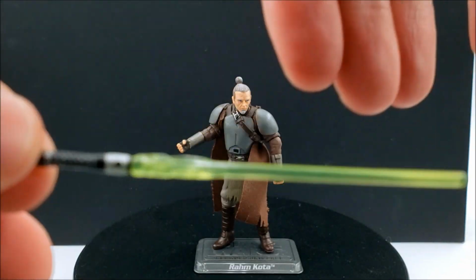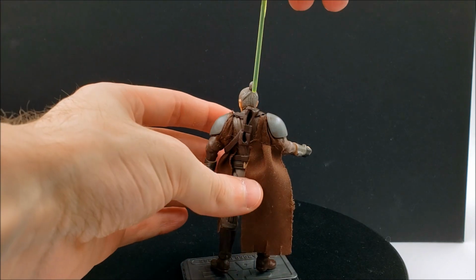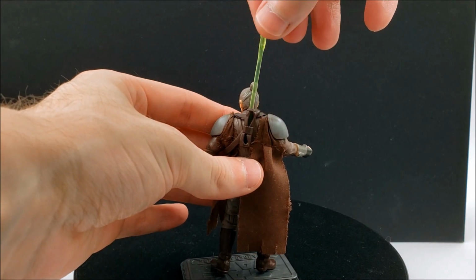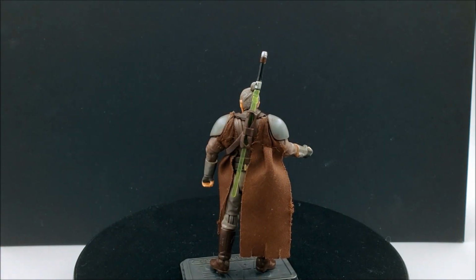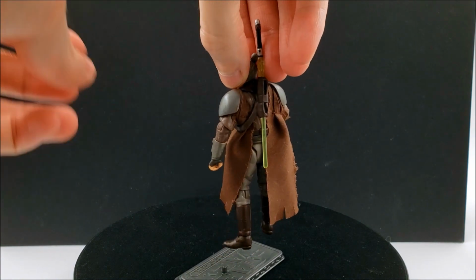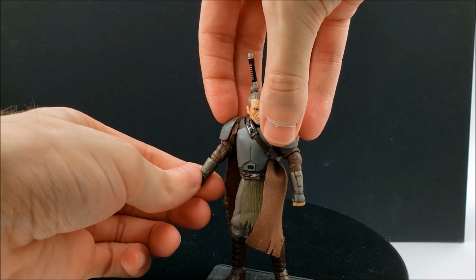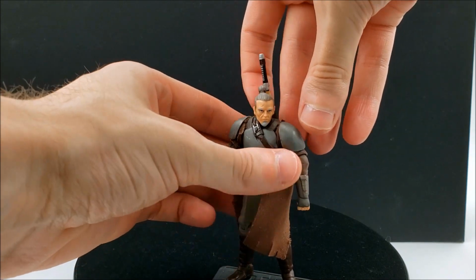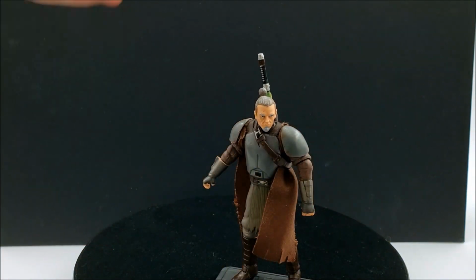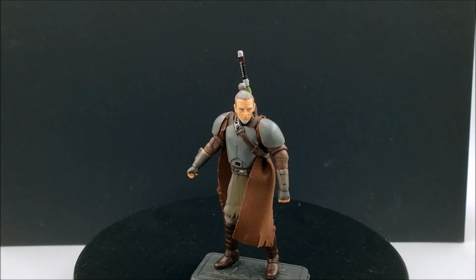With a unique hilt, nice green blade, and the interesting thing you can do with this is the bandolier does serve a purpose. You can't take the blade out, so you gotta deal with it like that. But you can put the lightsaber right there if you want. Kind of reminds you of a samurai. I suppose if you have some spare lightsaber hilts lying around, perhaps you can customize it a little bit and maybe make it look a little bit more appropriate for that.